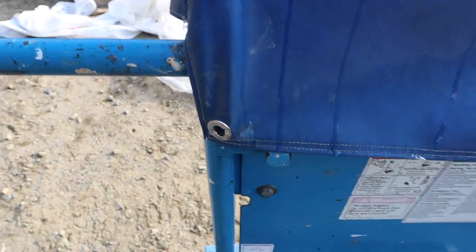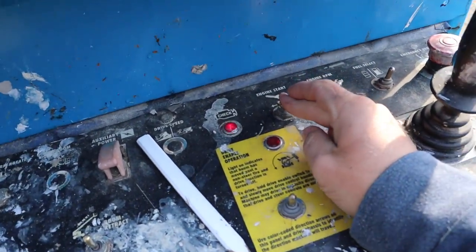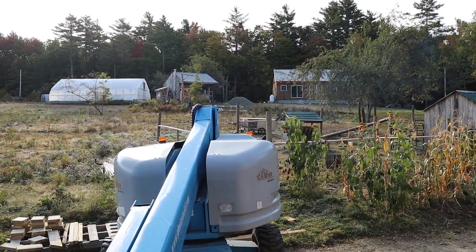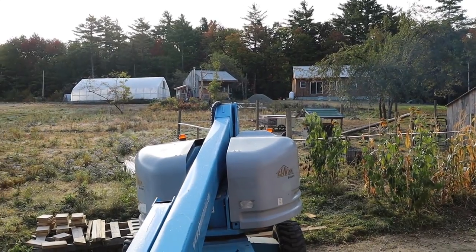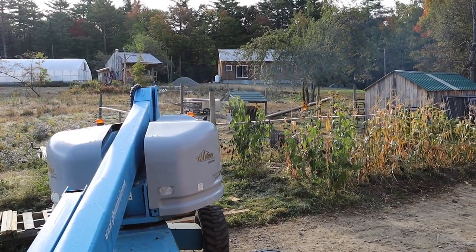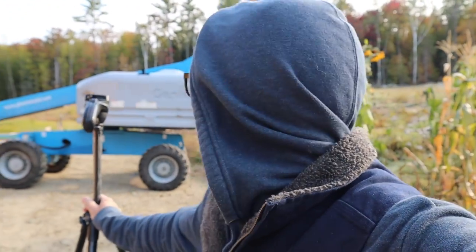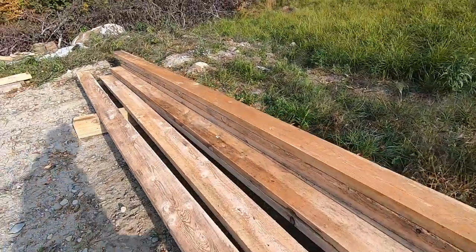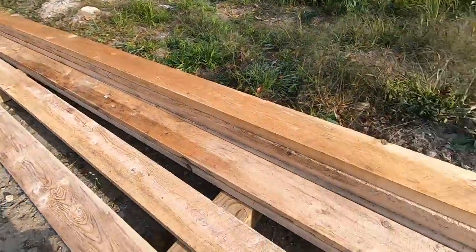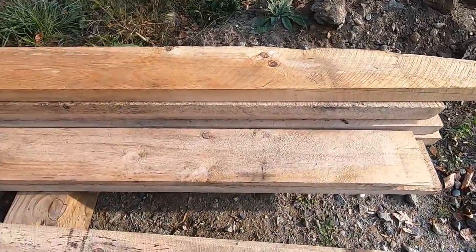It's a little chilly this morning. We better get the lift warming up. Doesn't appreciate the chilly morning either. We'll let her run for a few minutes before we get her going. Yeah, it's a bit brisk this morning. Now we need to cut our jack studs for along the side of the door. I'm gonna cut four of them at 80 inches.